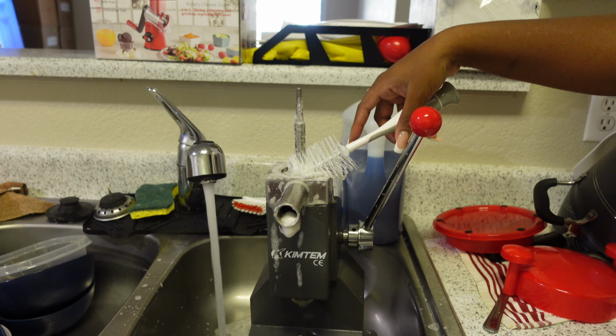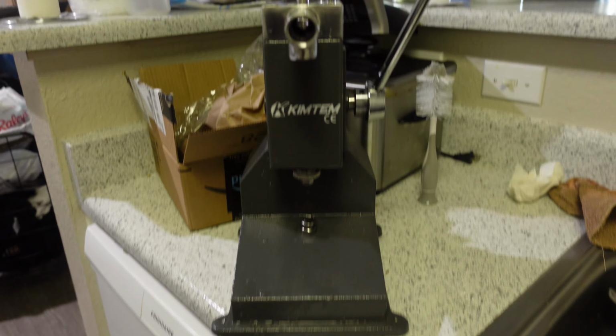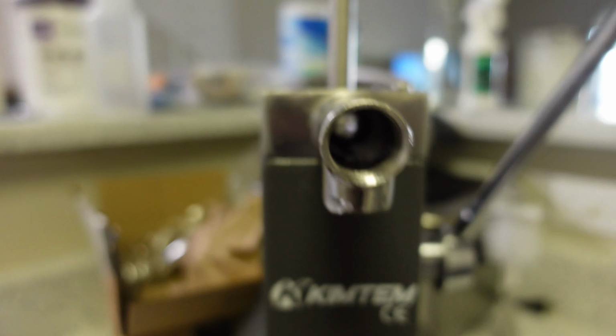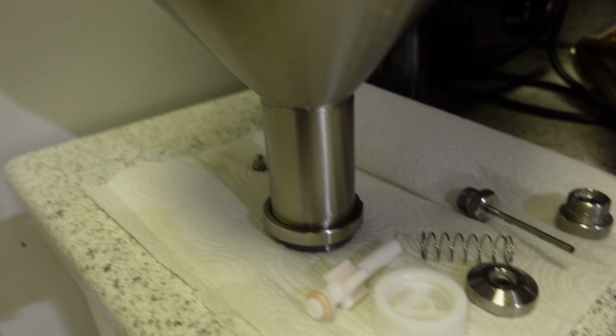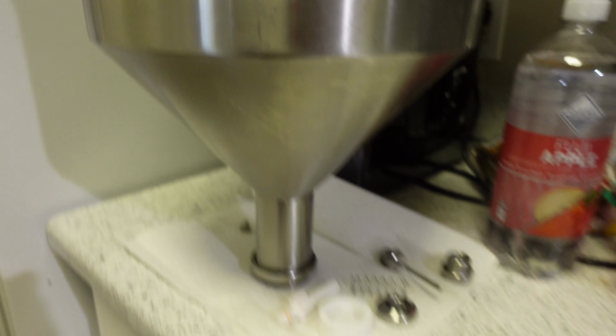Okay, guys, so I just finished cleaning the machine after this long process, and it is sparkly, nice and clean. Over here, we did the pieces. I always put them on paper towel. You'll see a lot of people that make lip gloss do that. But yeah, I cleaned the inside of the machine, and we are all set to go.